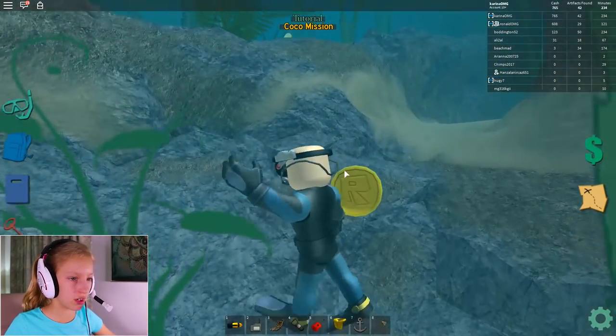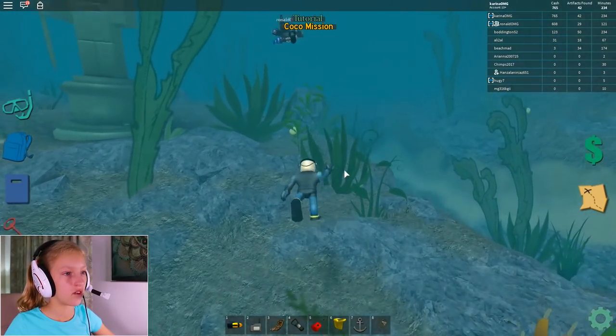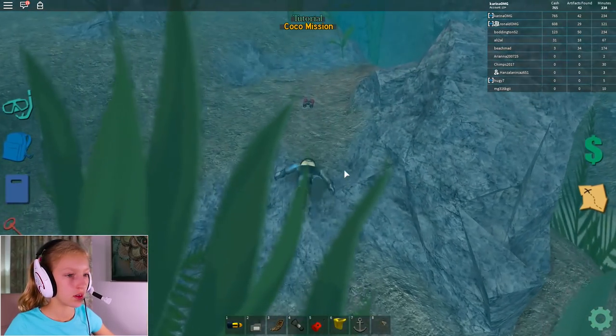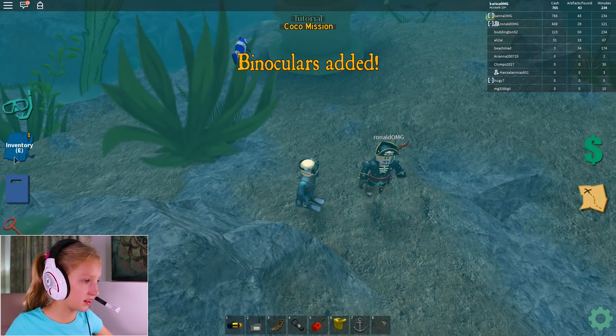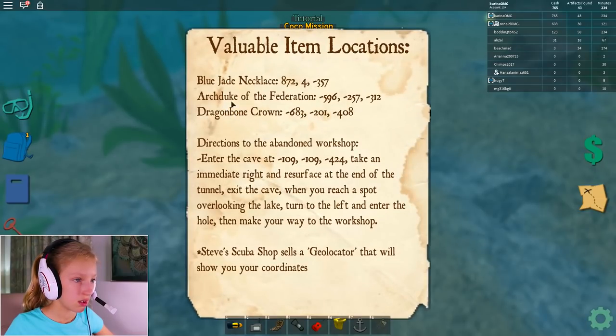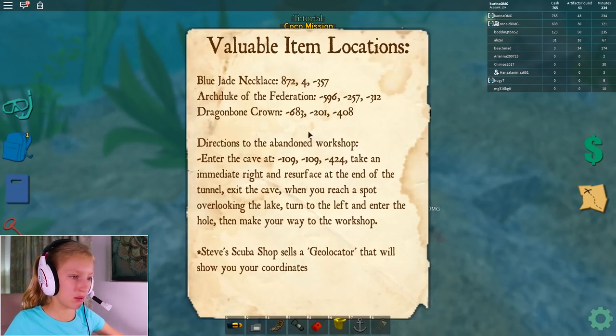Oh, just a bunch of coins. Ugh. But it said valuable. Oh, item right here. I have my tracker for items. It's some kind of goggles. Oh, wait, I think this is it. Binoculars added. Wait, let me check my notebook. Is it called binoculars or something? It doesn't really say. Okay, it's called eight. It has eight coins. That's not too valuable. I guess that's what we're looking for.